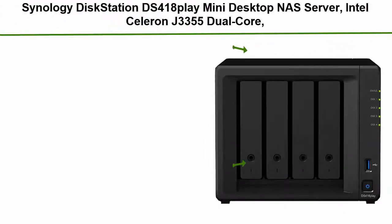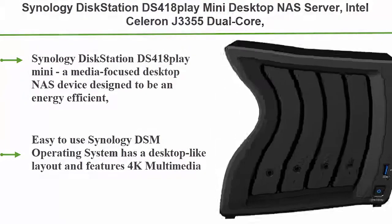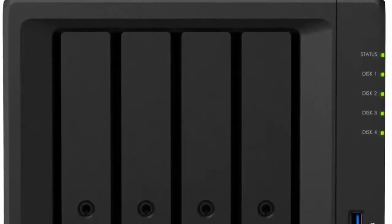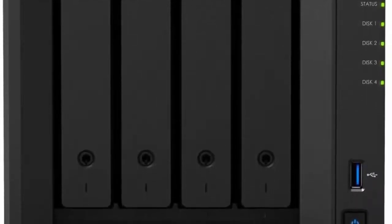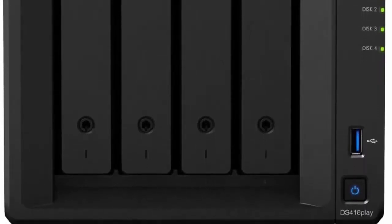Top 6. Synology DiskStation DS418play Mini Desktop NAS Server, Intel Celeron J3355 dual core, 6GB DDR3L Synology RAM, 4TB SSD, Synology DSM software. Synology DiskStation DS418play, a media-focused desktop NAS device designed to be an energy-efficient, eco-friendly all-around storage solution for multimedia enthusiasts, home use and small businesses.